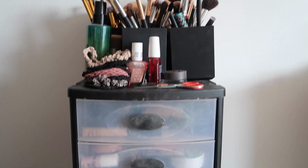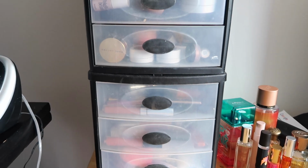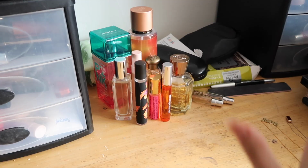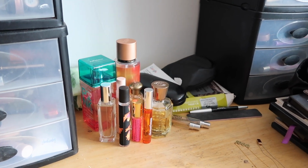So here's what we are currently working with. I brought every makeup item over from my apartment and combined it with what I have here at my mom's place because this is where I do my filming. Here are all of my perfumes. I recently filmed a perfume collection, so that's why I brought everything over here. And then this is all of my sister's.